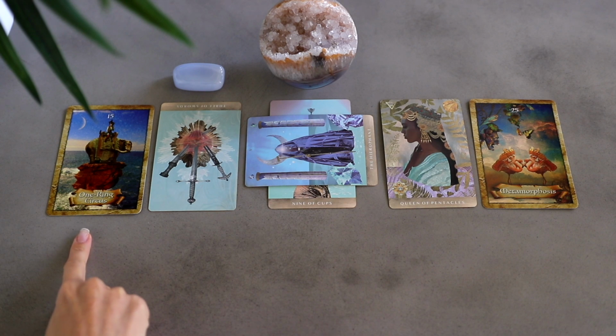You can be that one person putting on a whole circus, doing the whole show. You can do it. You can do that. Metamorphosis over here. This is going to result in a lot of change. This is going to result in a lot of needing to go through that metamorphosis.